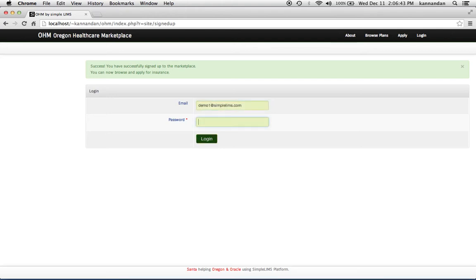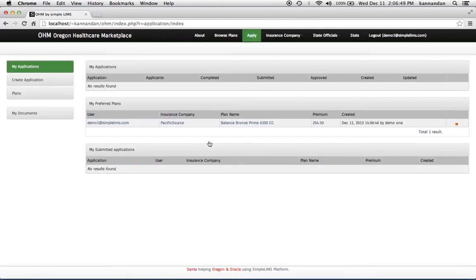So now if I go in and log in, it just logs in, and the plan that you preferred came in, and it got upgraded from an anonymous browser who was browsing into a user, and then it created the shopping cart and put your particular plan into this shopping cart. So if you don't want it, you can delete it.